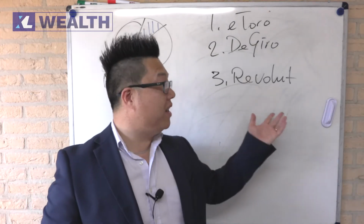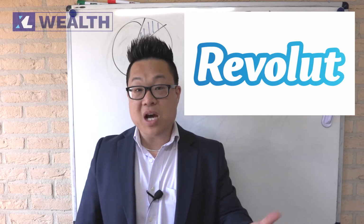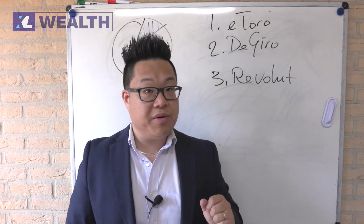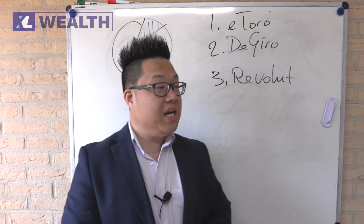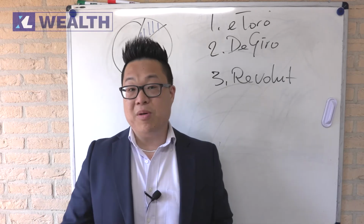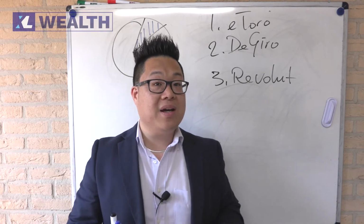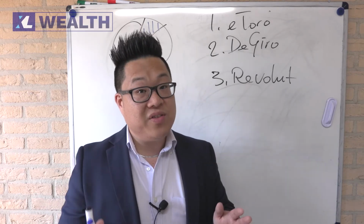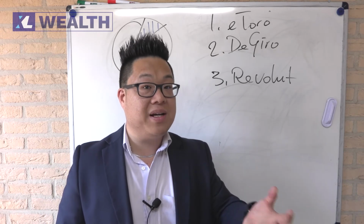The number 3 app, what I love as well, and I use myself, is Revolut. Revolut gives you the option to invest internationally as well. The moment you put money on your Euro account, they can change your currency into British pounds or US dollars, and then use that money to invest for you. Now, the interesting part with Revolut is that when you exchange your euros into pounds or dollars, that's how they make their money. That's how they get their cuts. And of course, all the money that you leave on your account that you're not investing yet, they will use and leverage to make money as well.